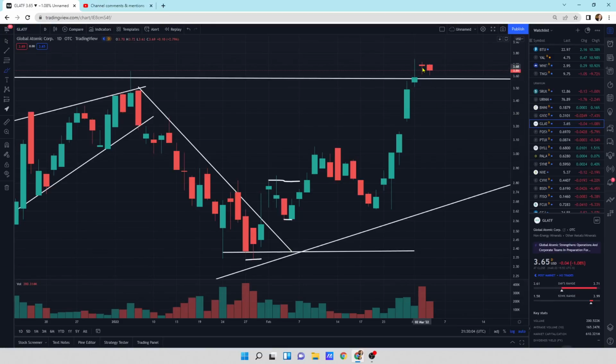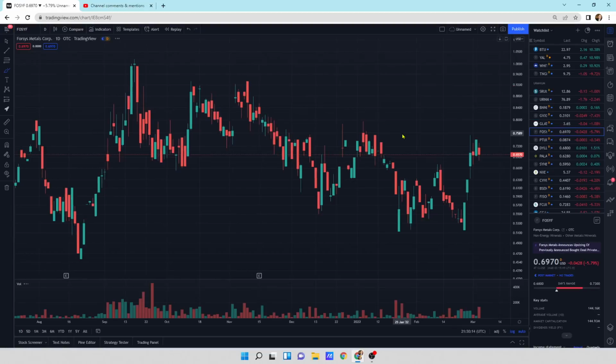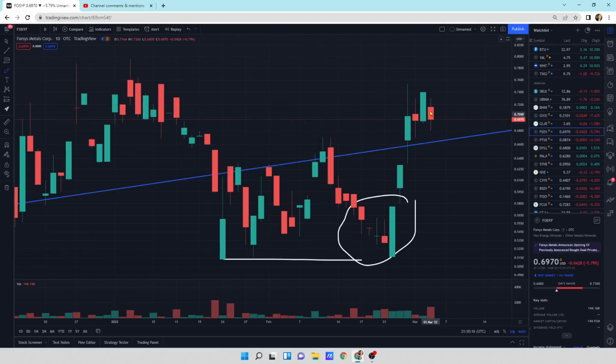Global Atomic is still holding. It's a very small down day today, right on top of its support line, so that one looks excellent for a move higher, in my opinion. Sideways to higher. Forces Metals, a little small down day today. It's not a reversal candlestick or anything. We've got these big bullish engulfing candlesticks and then big momentum coming up. We're pausing a little bit before a move higher. So do we pause like that and move? Yeah, we'll find out.